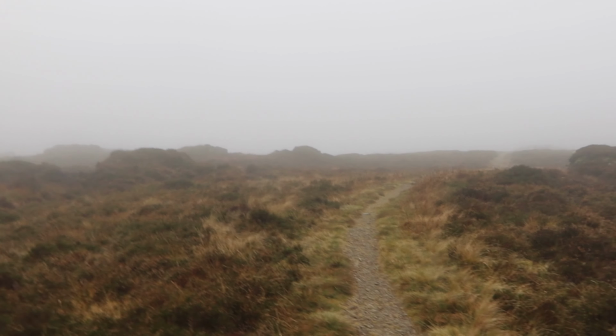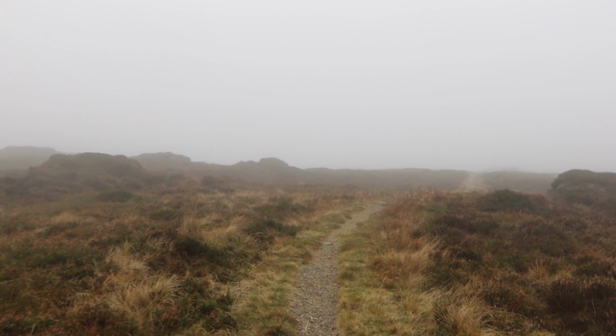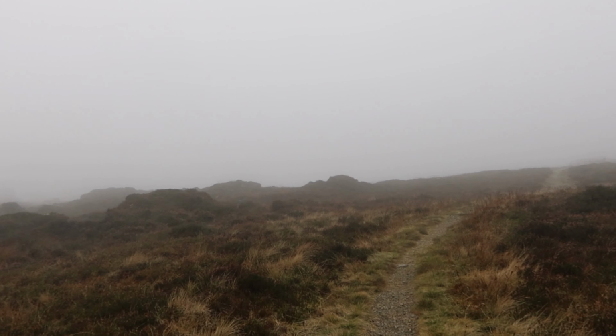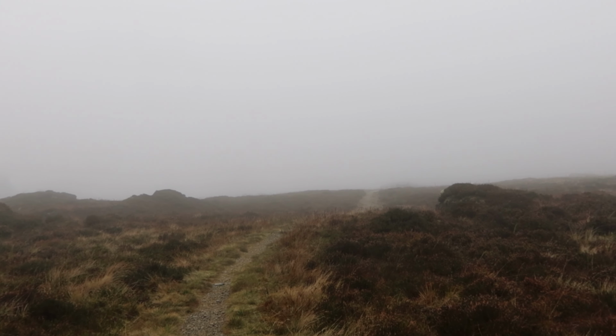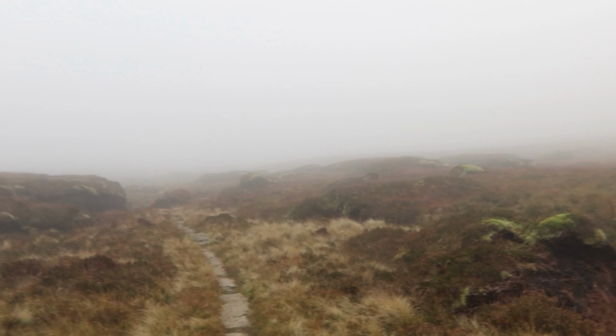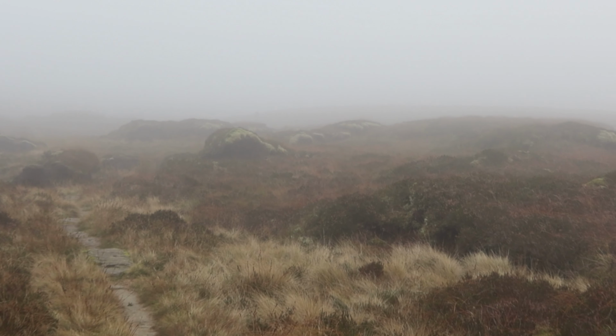Don't know about you, is that an aeroplane? Does sound like it. Yeah, I think it is. Now that's definitely something I wouldn't probably enjoy as much as this. Going up in a plane in the fog. Post just out of sight.